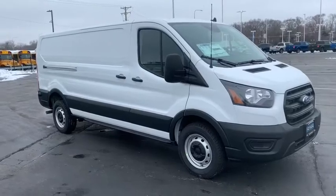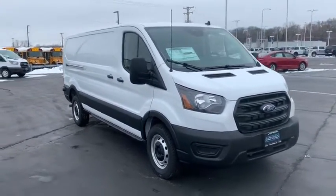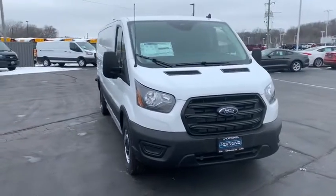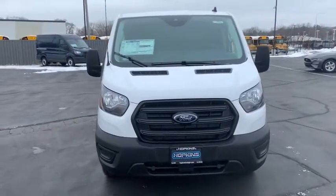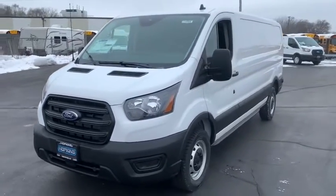Make a great choice today with the 2020 Ford Transit 150. The Transit 150 comes in numerous configurations, impressive payload, and towing capacities. It is comfortable and easy to drive.